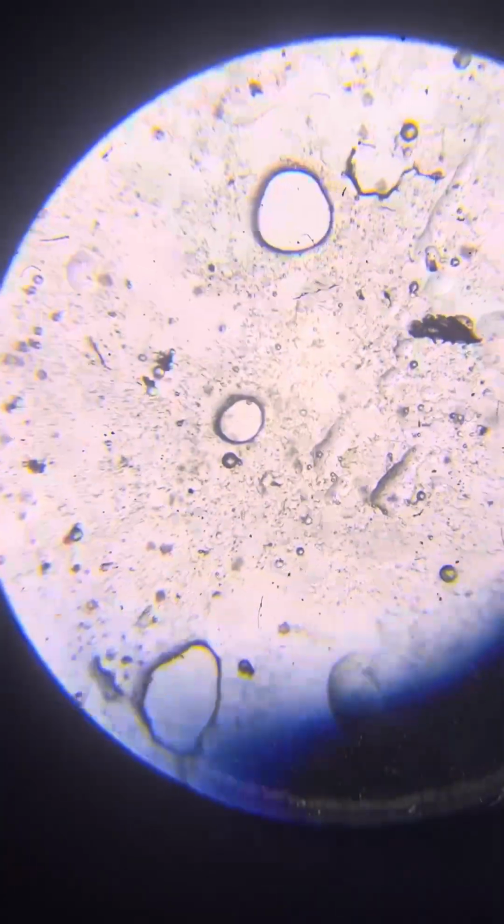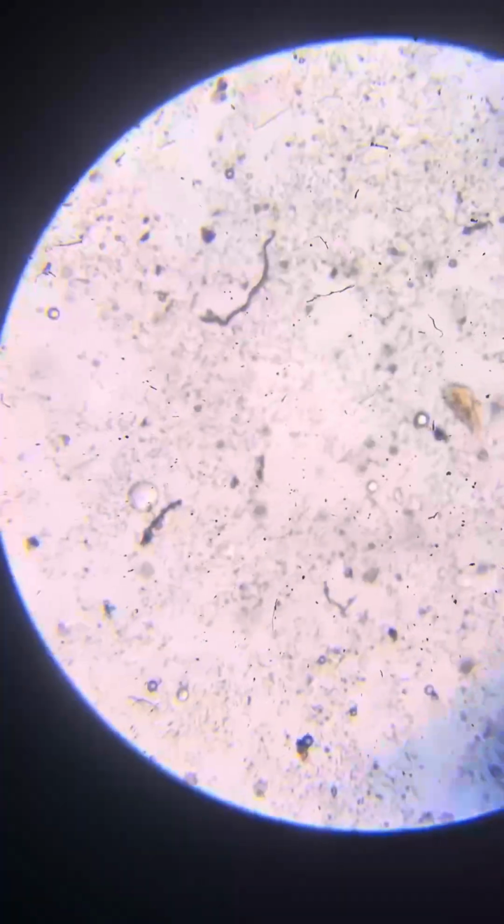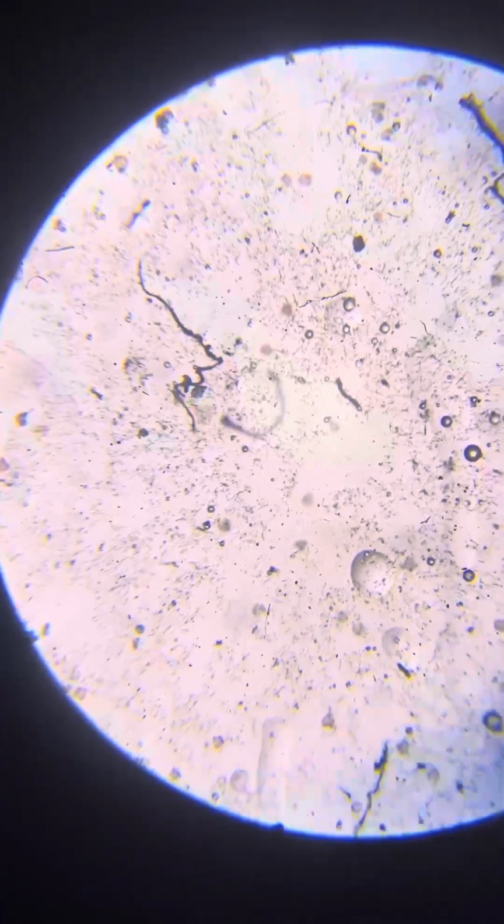Some people like the zoom style, they like zooming. They like, please zoom in, I want to see bigger. I can sympathize with that.